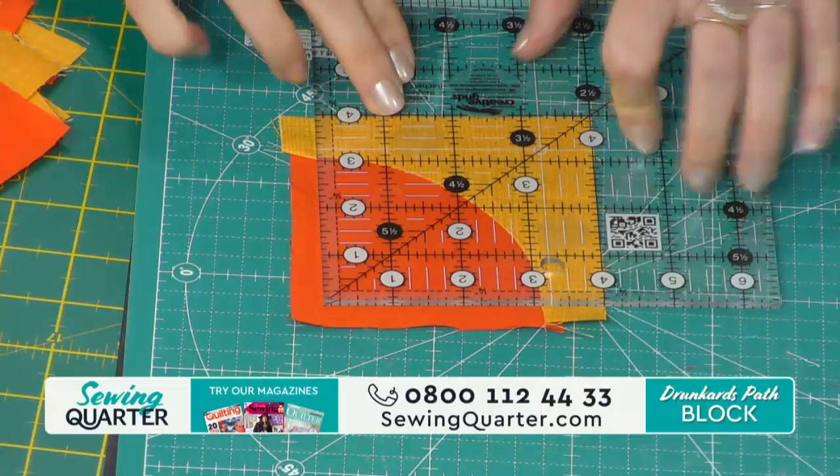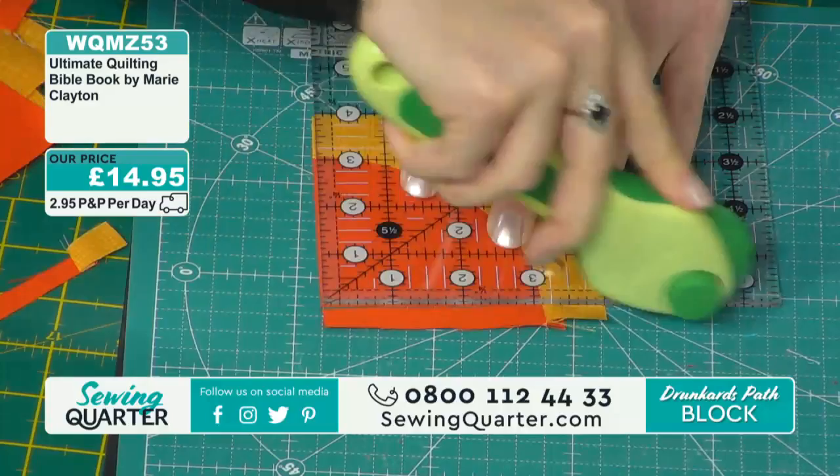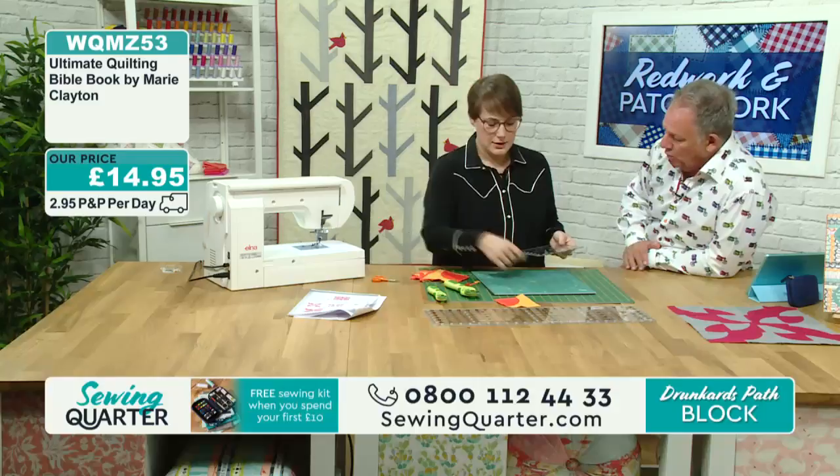Now, you may find that you've got an old blade, a very old blade, and you have a slight bit of excess here. If you do, you just need to turn it round and trim it off, which is why I like to have the rotating mat. And then you do all 16 of them the same. We don't want to sit here watching you cut 16 squares.